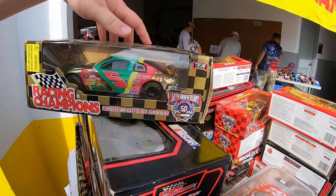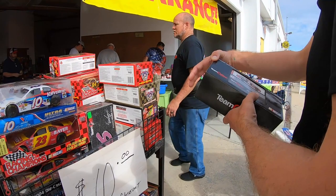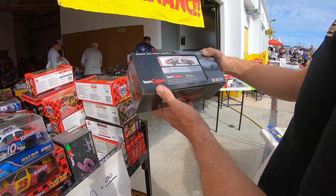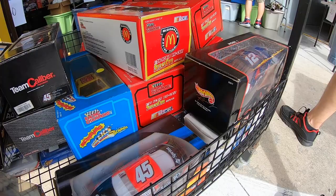Yep. Put this to the back here. There you go. Sweet. Caliber. Team Caliber, huh? What Kyle Petty car? I think it might be a Dodge. 02? Yeah, I'm thinking so. Yep. See here, you can see the logo on this one here. It's a Dodge. Sprint, yeah. Sweet. Oh, and we got a Country Time diecast here. That's a logo.